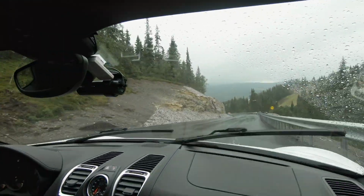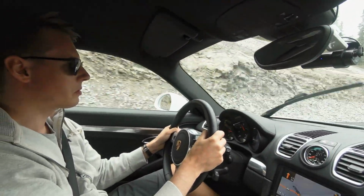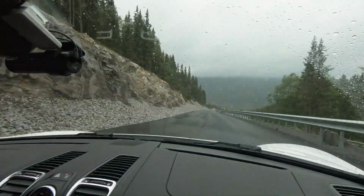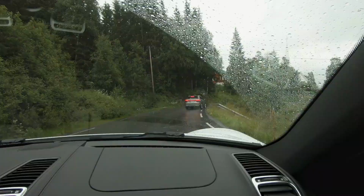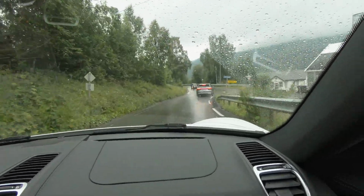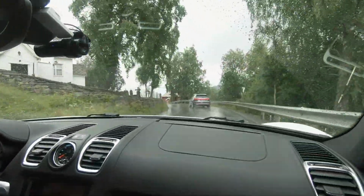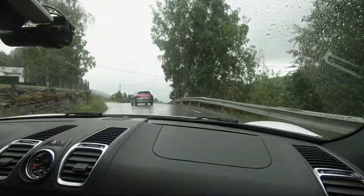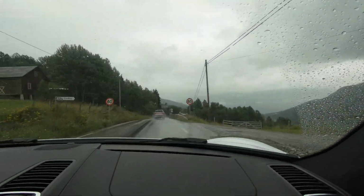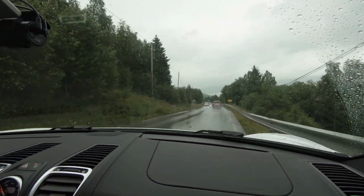So the roads up in this mountainside are really nice. It's a really fun place to drive. But we have some interesting parts ahead as well. Some parts of this road is quite narrow. Quite? Yeah, but you'll manage and you have good enough of view that you can go or just stop. There's a car coming.